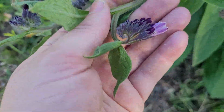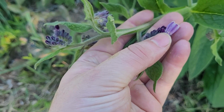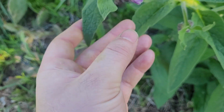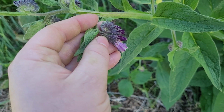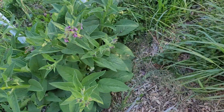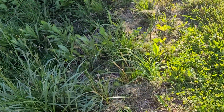God, those comfrey flowers just captivate me. They open up at the front and they form all the way along that curl. So they bloom for a long, long, long time. Just ongoing blooms. And by the time that's done, another branch will have formed. So they feed the bees all year long really well.